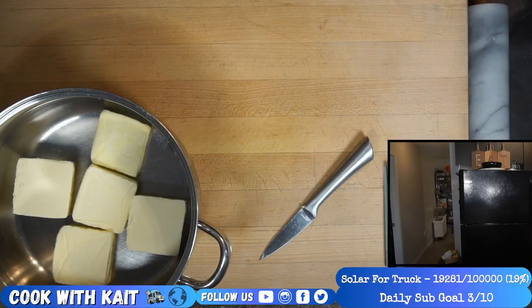Just gotta wash the butter off my hands. And then I'll go grab all of the sugars. So if you have diabetes, this ain't the pie for you. You've been warned.